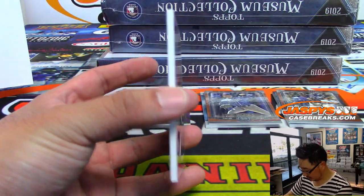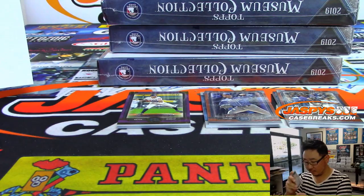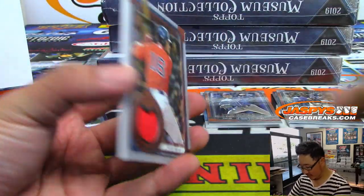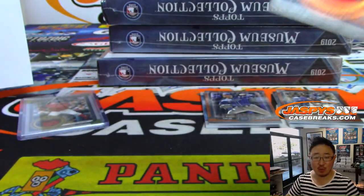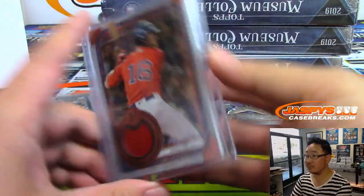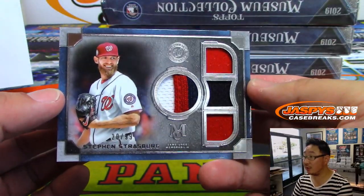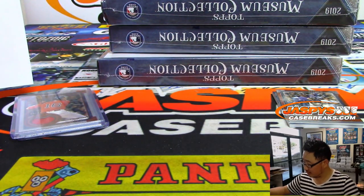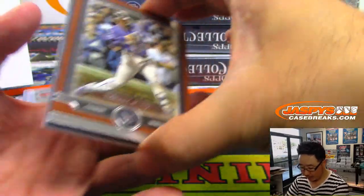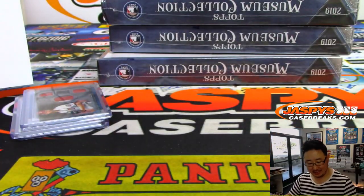All right, behind Ozzie Albies is, for the Boston Red Sox, Mookie Betts to 25. Carlos Correa to 99, revealing another Red Sox, 3 out of 35, Andrew Benintendi. So a couple Red Sox relics for Ethan. Behind Blake Snell is quad relic Steven Strasburg, 20 out of 99. Ethan with the Nationals. Couple in a row for Ethan. And behind Trevor Story is dual relic and autograph Lourdes Gurriel Jr. out of 299. Stacy with the Blue Jays.